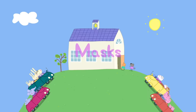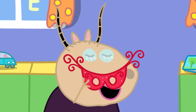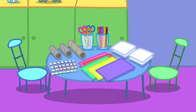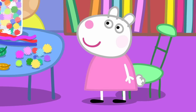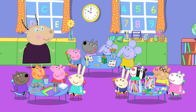At last. It is the start of another day at Peppa's playgroup. Good morning, children. Where is Madame Gazelle? Here I am. Oh. I was wearing a mask. You were in disguise. Yes, and today you will all be making masks. Hooray! We have cardboard and coloured paper, crayons and paints, feathers, pipe cleaners, buttons, pom-poms. Can we use glitter? No glitter. Please, Madame Gazelle. No, I have only just managed to clean up from the last glitter event. Begin your masks, children.